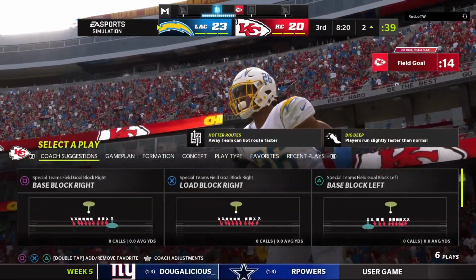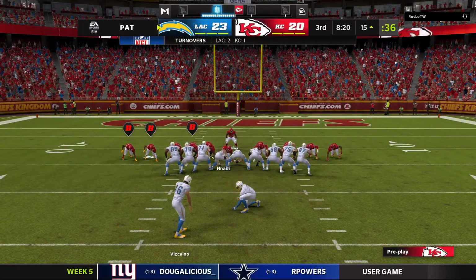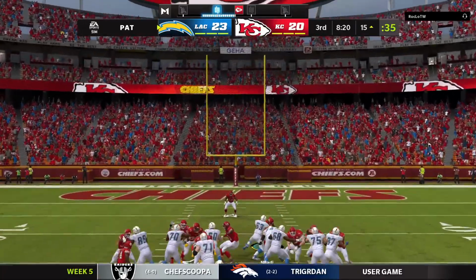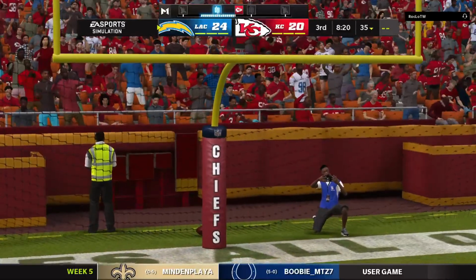Well, dare I say it, it's kind of quid pro quo. Both defenses now with an interception return for a touchdown. Your vocabulary, sir. Well done. Point after, right down the middle. And that will make this a 4-point game.